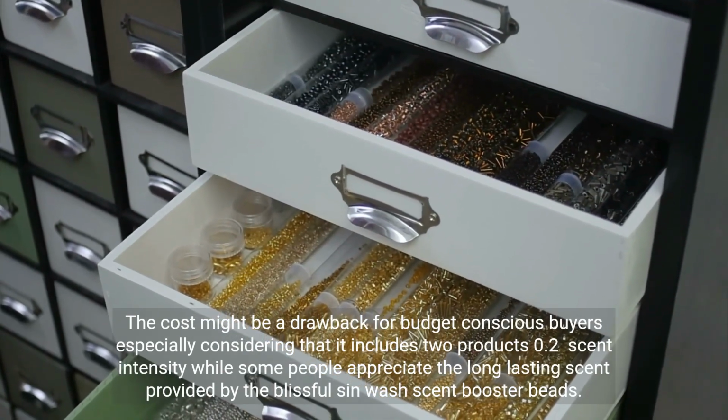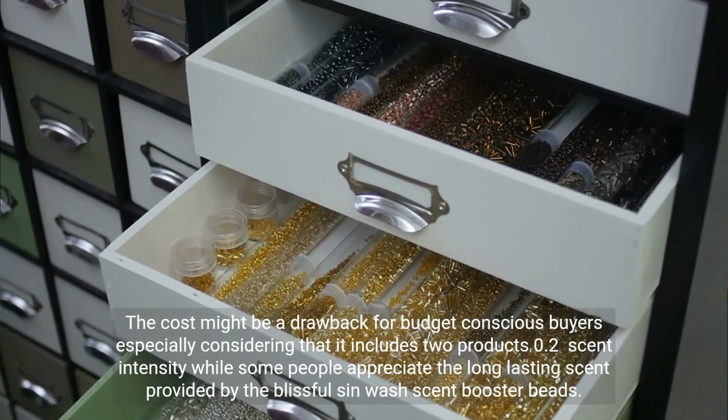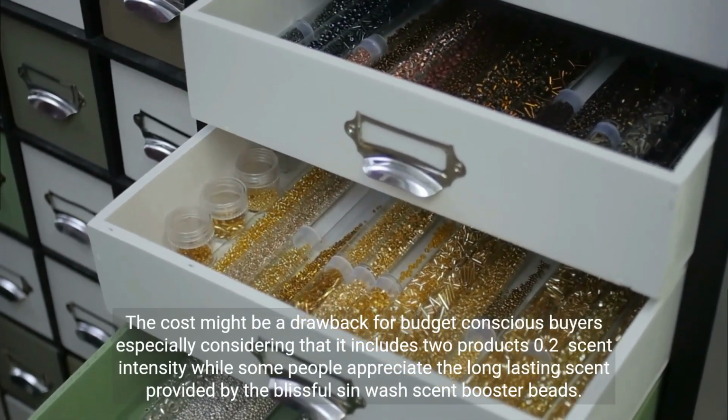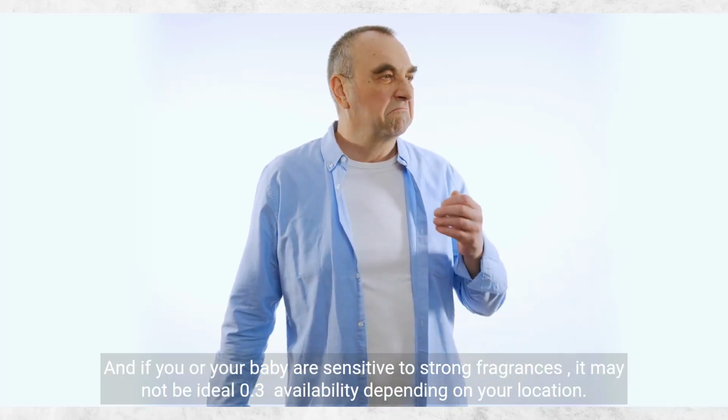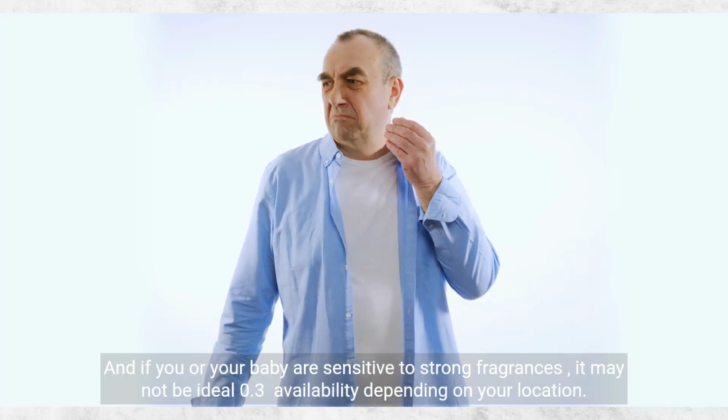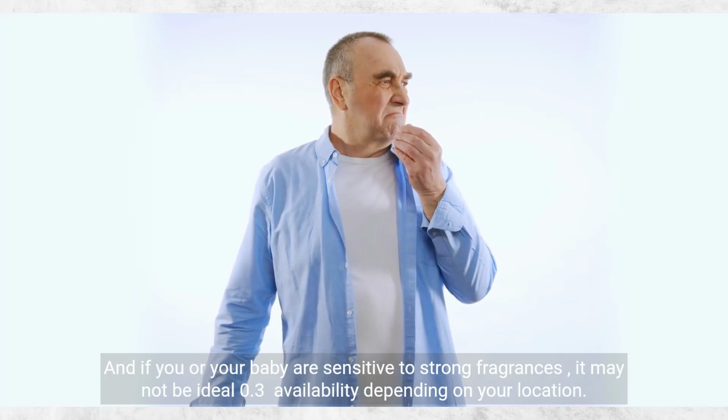2. Scent intensity. While some people appreciate the long-lasting scent provided by the Blissfuls In Wash Scent Booster Beads, if you or your baby are sensitive to strong fragrances, it may not be ideal. 3. Availability. Depending on your location.